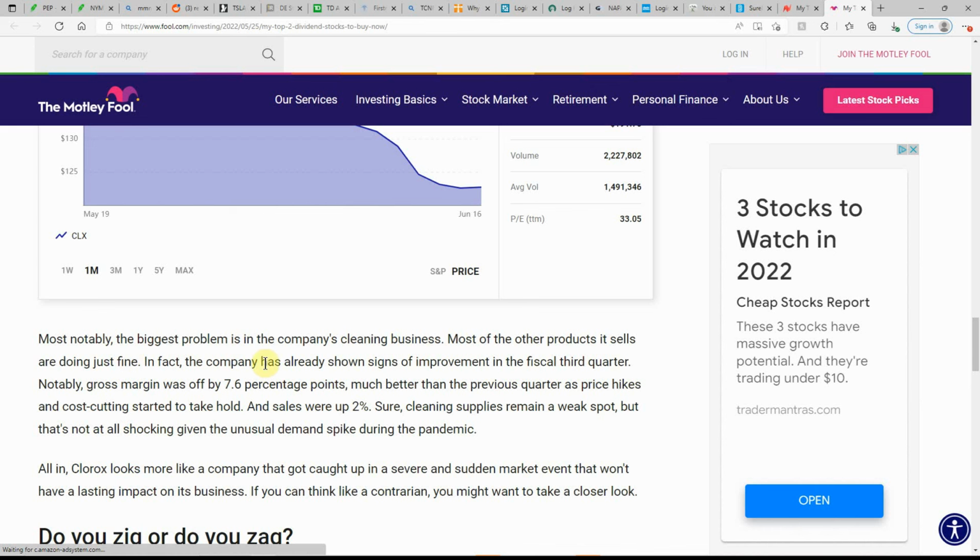Most notably, the biggest problem is in the company's cleaning business. Most of the other products it sells are doing just fine. In fact, the company has already shown signs of improvement in the fiscal third quarter. Notably, the gross margin was off 7.6 percentage points, much better than the previous quarter, as price hikes and cost cutting started to take hold. Sales were up 2%. Sure, cleaning supplies remain a weak spot, but that's not at all shocking given the unusual demand spike during the pandemic.